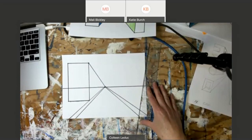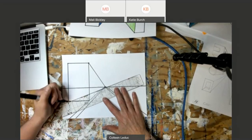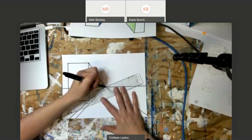Now, I wonder if I should connect. Yes, I think I should make another line. I'm going to make another line that goes from this point to this point. Runs across, but I'm actually going to make it go off the page too.